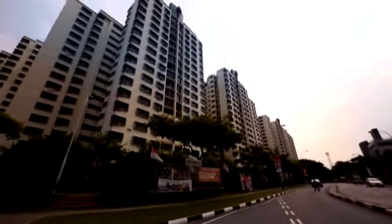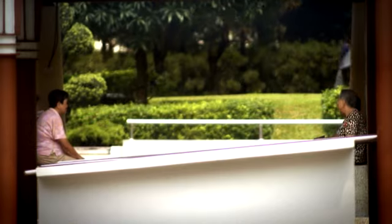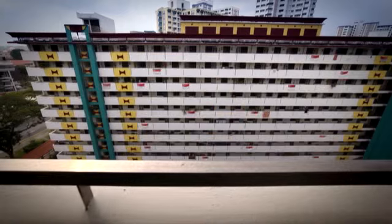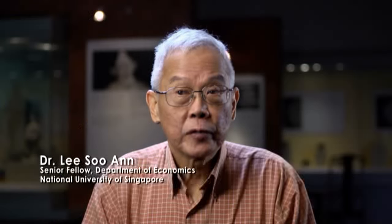Close to 350,000 people live in the estates of this neighborhood. They came to the area during the 1970s as the new estates were being built. The emphasis was to build facilities for industry. So only later on were HDB estates built there.